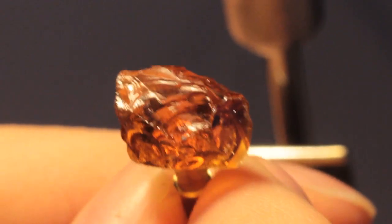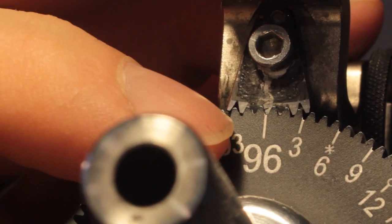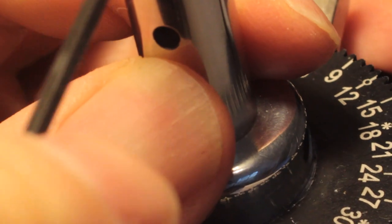Okay, to place our second Madeira into the spindle of our Ultratech, what we do is we set the dial indicator at 96 degrees, 96 tooth, and that's going to give us our lengthwise. So we orient the stone so that the long way is facing there at 96 degrees, and tighten it down.